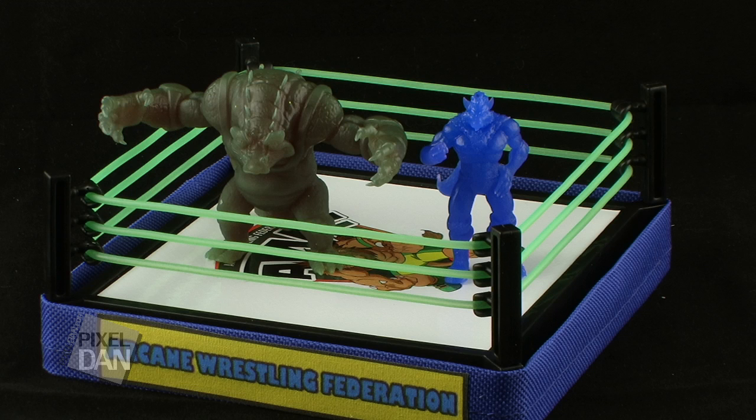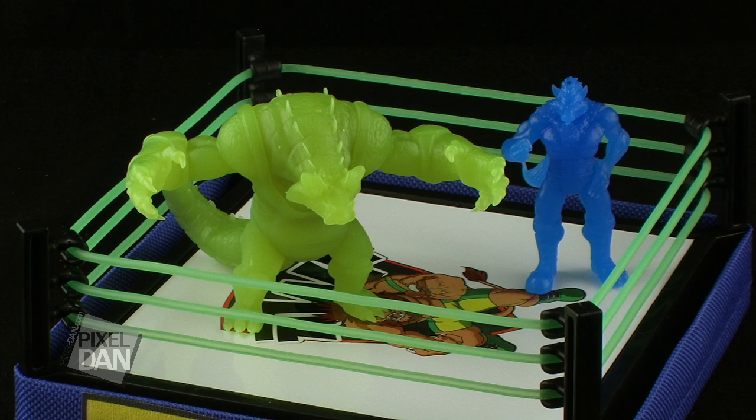Now this particular set that I got from C2E2 actually features a cool color changing feature. Basically, if you heat these guys up with something like a hairdryer or just get them under some warmth, they will lighten up in color. So you can get them kind of a lighter color than they are normally. You can see, especially with Goliath there, he turns from kind of a darker green to a very bright lime green. So it's a really cool little effect, just a little added bonus with this particular C2E2 exclusive set.